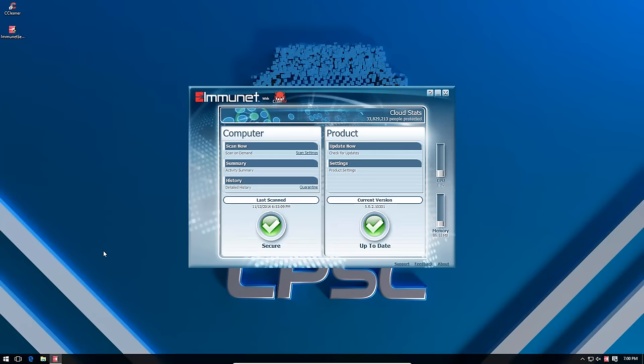I noticed the interface is still quite similar and quite crappy. Honestly, not a big fan. This looks fairly outdated, but I did see a big change in terms of how the AV engine worked. So I'm here to demonstrate that.